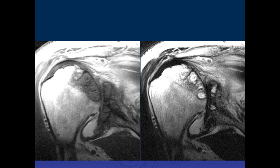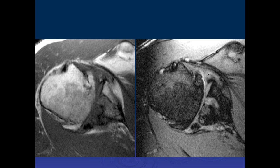Okay, so here we have large regions, extensive full thickness chondral loss along the articular surfaces of the glenohumeral joint with cyst formation and a moderate joint effusion. And there is some superior migration of the humeral head with respect to the glenoid and narrowing of the subacromial space. I'm suspecting there may be a full thickness rotator cuff tear, but I can't see it on this image. So this looks like severe degenerative disease.